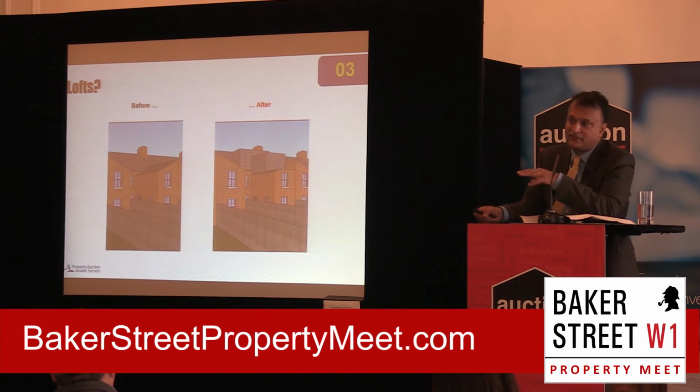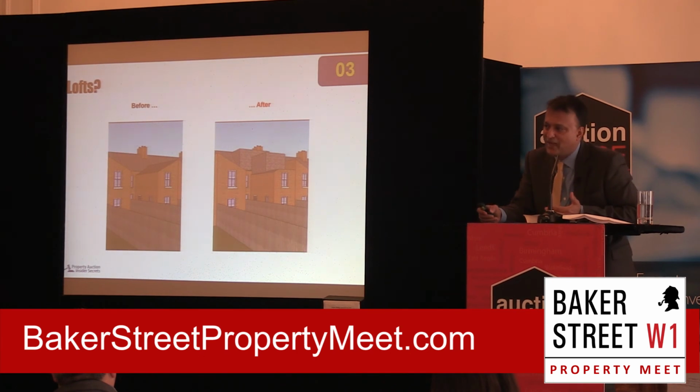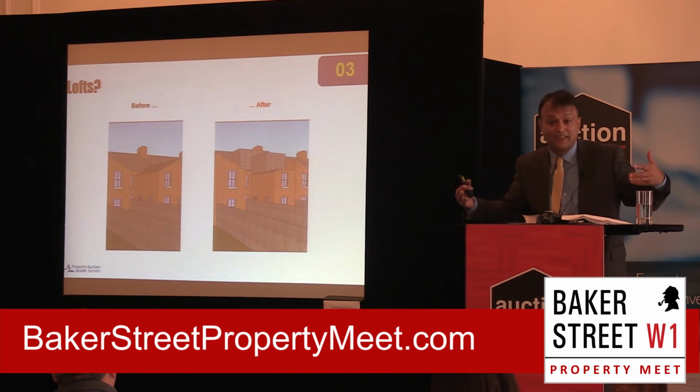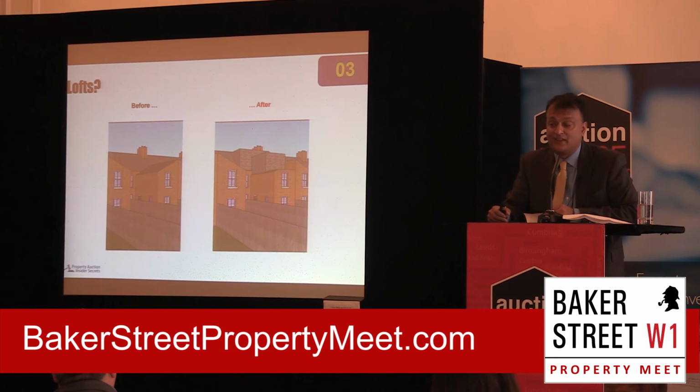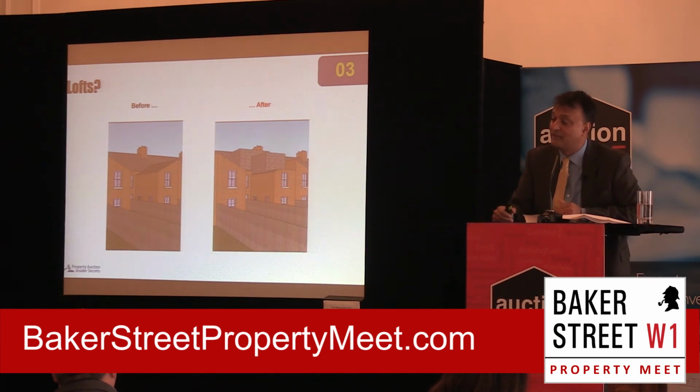By the way, lofts, I should say, are one of the cheapest forms of adding space you can do. I mean, generally, because the building's already there, it's just a bit of carpentry. In terms of building costs, lofts are the cheapest. Ground floor extensions are the next most expensive way of adding space. Then there's 2-story extensions, and then finally basements. But lofts are the cheapest per square foot you can get extra space for in a building.